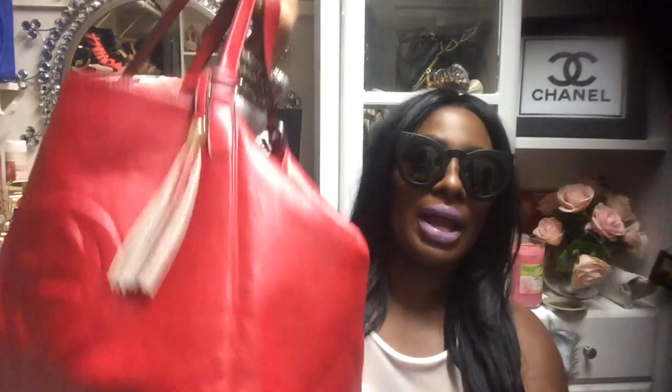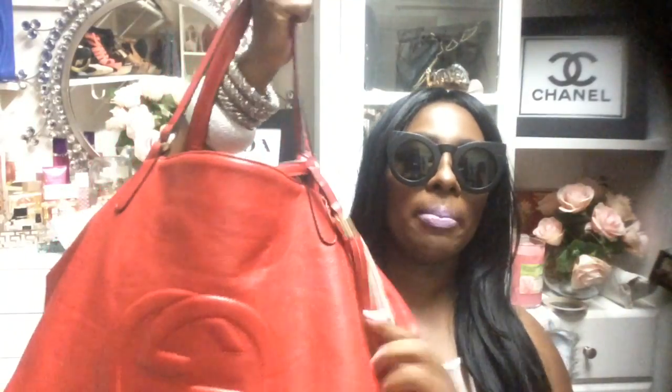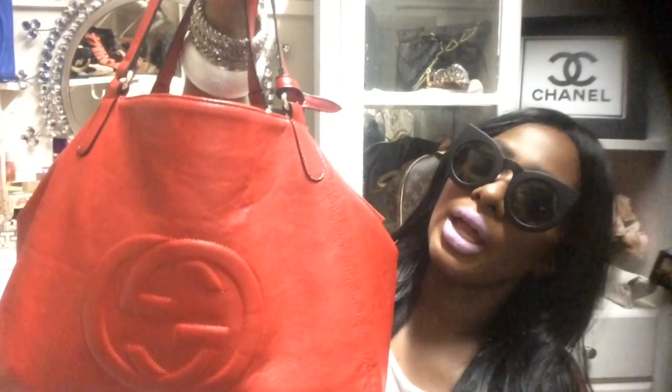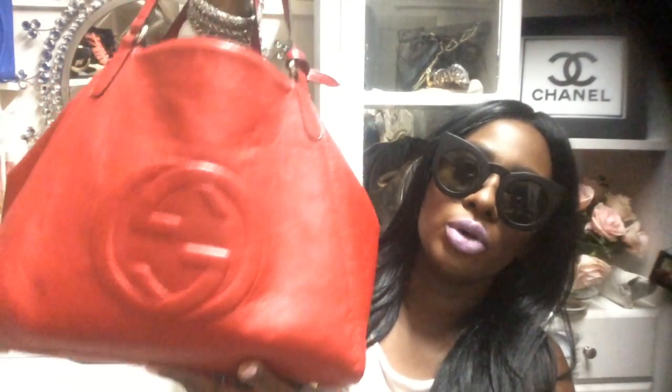But I love these shades, you guys. I've been wearing them like crazy, and I know I'm gonna wear them a lot during the spring and the summer as well. That is my bag review, you guys. That is everything. I did empty it out, but then put everything back in while I was waiting for my camera to charge back up because it died. But this is just the red Soho Gucci bag, all leather. Leather everything, and yeah, I love this bag.